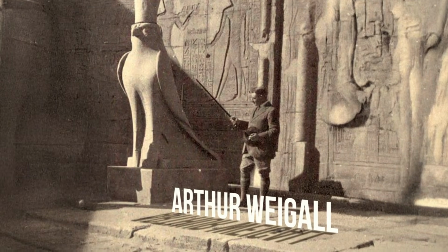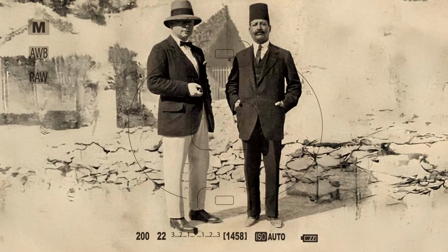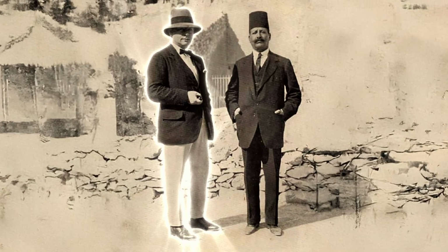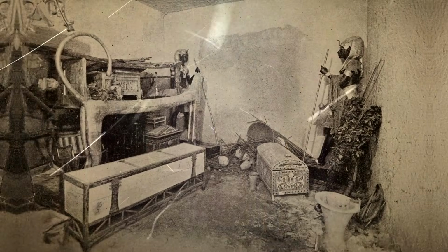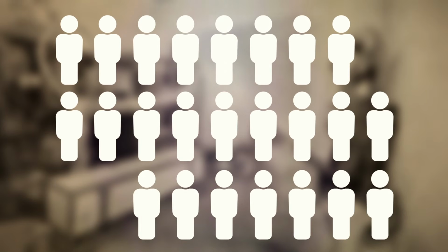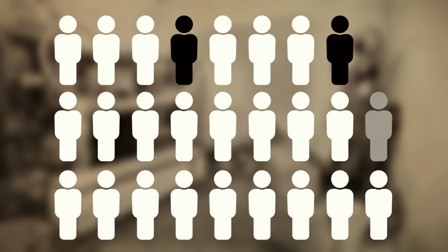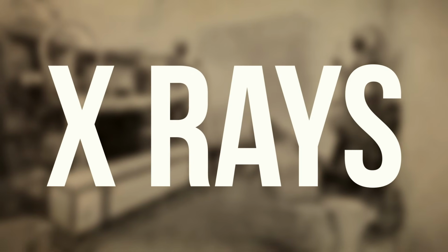Arthur Weigall, another British Egyptologist who was present at the tomb's opening and is credited with starting the curse myth, passed away young when he was just in his 50s in 1934. Chances are the condition that made him pass was connected to radiation. In total, 6 out of the 26 people who were there when the tomb was opened met their end within a decade from various causes. Not only X-ray exposure, those reasons include asphyxia, stroke, heart failure, pneumonia, and even poisoning.